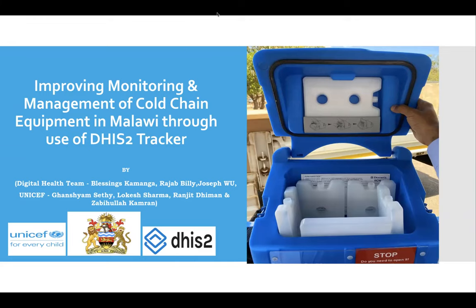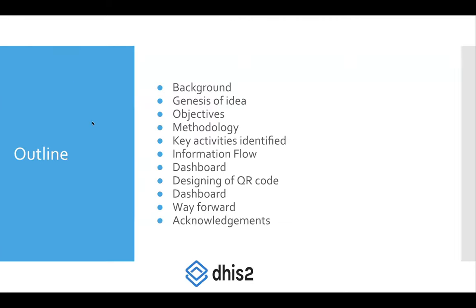Hello, everyone. My name is Blessings Ntezem Kamanga. I work for the Ministry of Health in the Digital Health Division as a product manager. So I will be presenting on behalf of the project team members listed here on a use case of DHIS2 tracker on improving monitoring and management of cold chain equipment in Malawi. Okay, so that's the outline of my presentation.